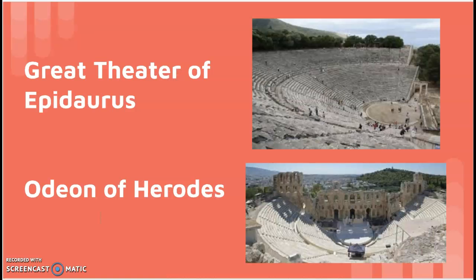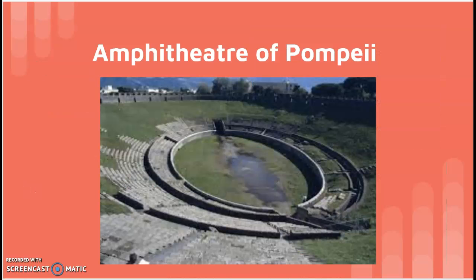Amphitheaters are derived from the Greek theaters. Some examples of those theaters are the Great Theater of Epidaurus and Odeon of Herodotus. These theaters are what helped the Romans create the double theaters, also known as amphitheaters.